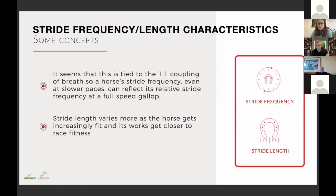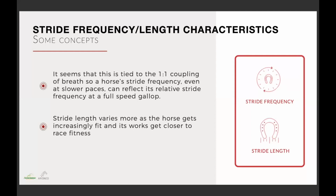In theory, when we look at yearlings and the way that they walk, we like that long, loose walk, and in theory that has a correlation to stride frequency. Our experience with that is it's actually been only moderate. You get paid a lot of money for the walk of a yearling at the yearling sales, but it actually only has a moderate correlation to stride frequency.